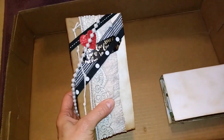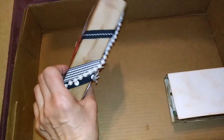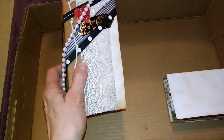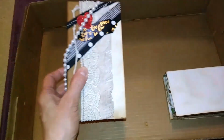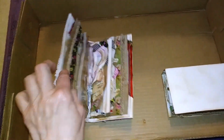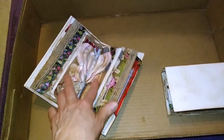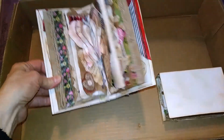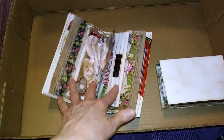You might have heard me talk about my junk journals in one of my videos. Well, this is one of them. As you can see, it's got scraps of trims and ribbons and paper, that sort of thing. And on the inside, I made a butterfly for the center because I wanted to be able to stand it up or have it closed and have it look nice.